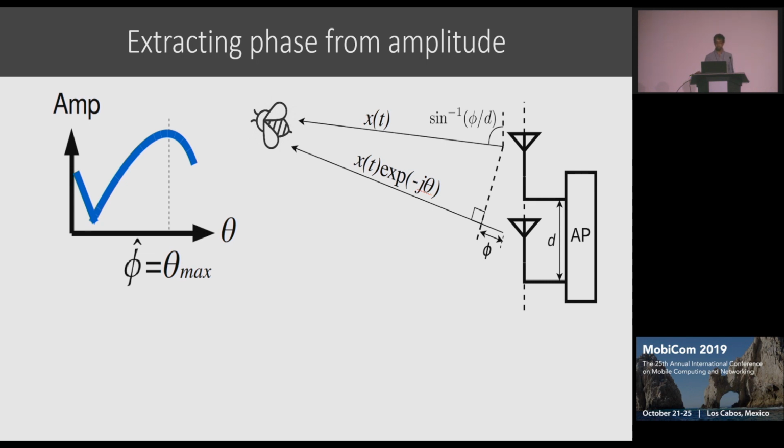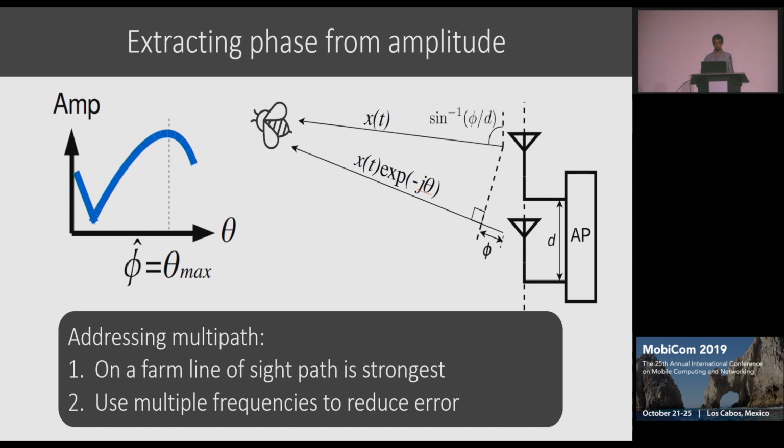Now for addressing multipath, we note two points here. First, in the case of farms, in the scenarios that we tested, the line of sight path is strongest. And we also proved that even with some multipath in these cases, the error remains bounded if you add a few antennas. The second thing is that for expanding to other applications, we could try applying this technique over different frequencies to account for multipath as well, and relax that constraint of assuming that the line of sight path is strongest.